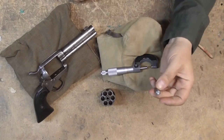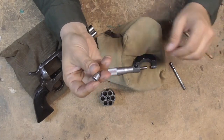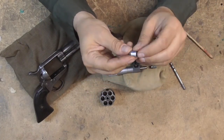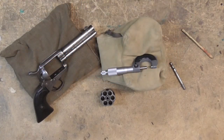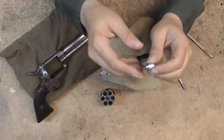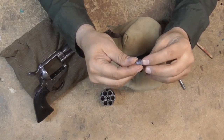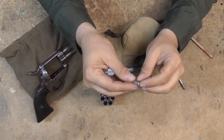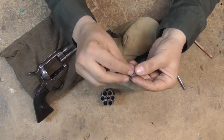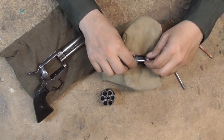Grab your slug. And the first thing I like to do is count how many lands and grooves we have. So start on one side. You can mark them. You can use a knife if you want to mark your grooves. Mark one, but it doesn't take that much to do. So we got 1, 2, 3, 4, 5, 6. All right, so we got 6 lands and 6 grooves. Very simple to measure. When you have 6, you just measure it across the grooves here.